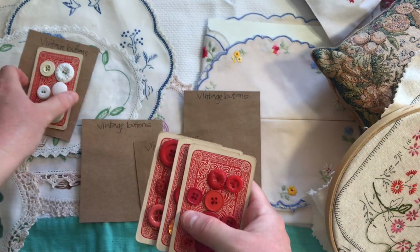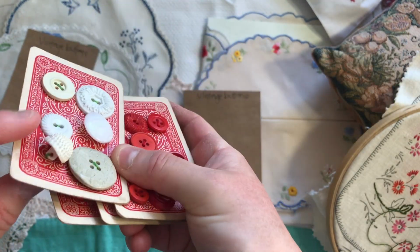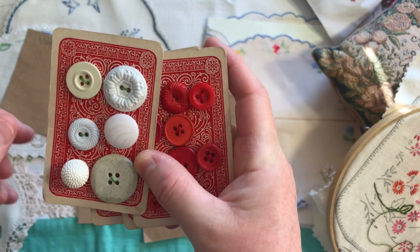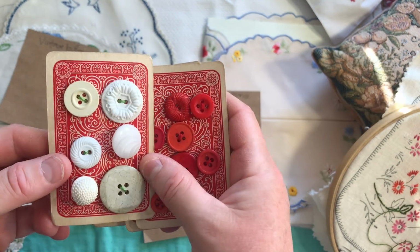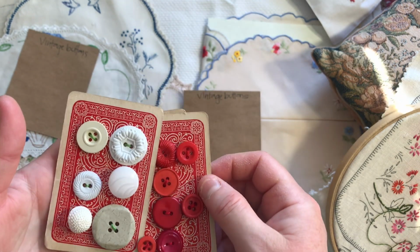So yeah, these beautiful ones, and then these little white ones I couldn't resist either. I particularly like this little one, it almost reminds me of a little fungi or something. I might use it in one of my texture fibre pieces. And then these beautiful little white ones.